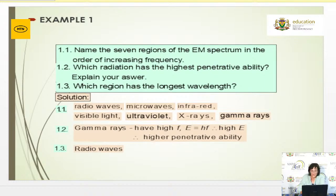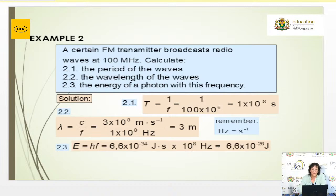Okay, then I think I went too far. Questions: the wavelength of the waves and the energy of a photon of this energy. Now to calculate the period, you must remember the period is inversely proportional to the frequency. It gives us the frequency, but it's in megahertz. You need to convert it to hertz. So the period gives us an answer of 1 times 10 to the power minus 8 seconds, in scientific notation.